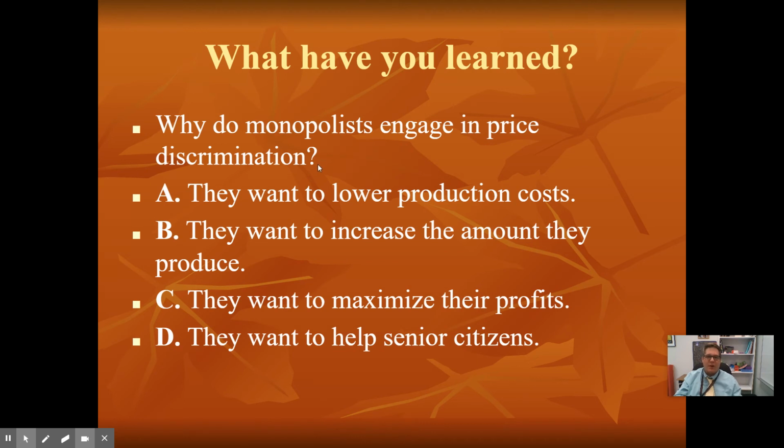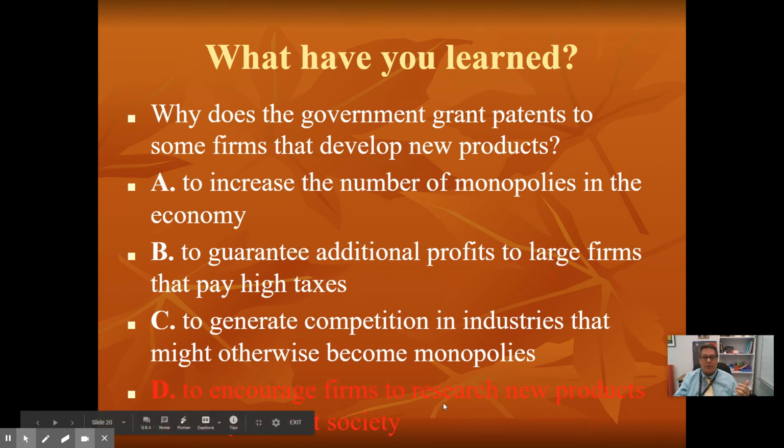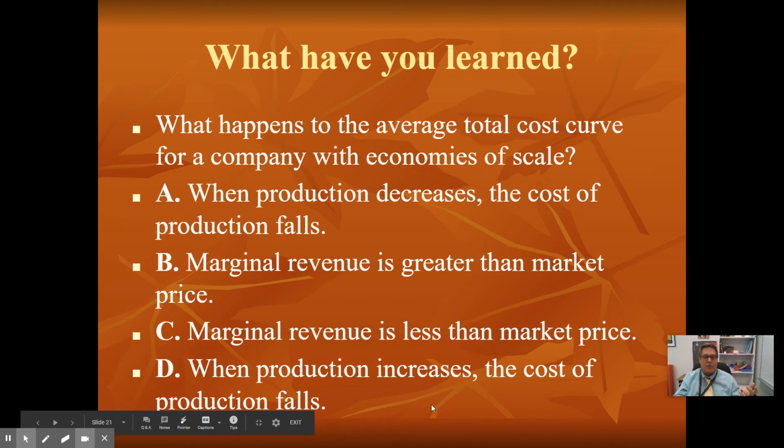Why do monopolists engage in price discrimination? It's all about maximizing their profits. Why does the government grant patents to some firms that develop new products? Why do we have patents? Well, it encourages firms to research new products and new ways to do things that will benefit society.